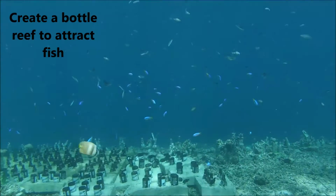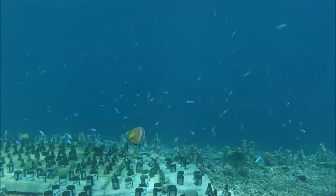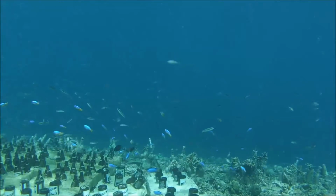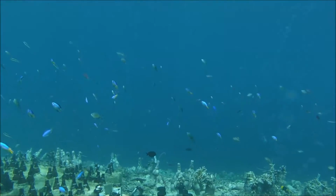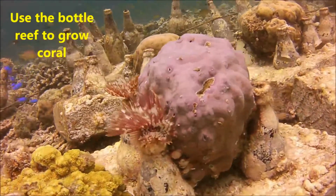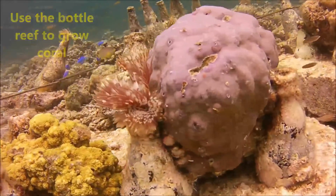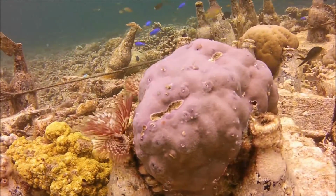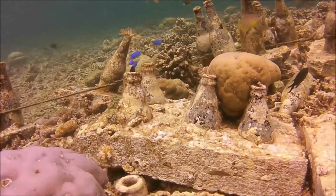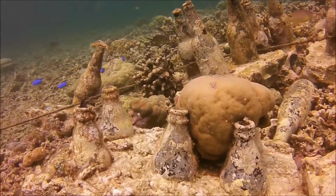One of the things TRACC does to create new reef is to make bottle reefs. Glass bottles are not recycled in Sabah and so are a readily available resource. Cement is easy to come by. The fish like the hiding places, and the corals like the support and stability.